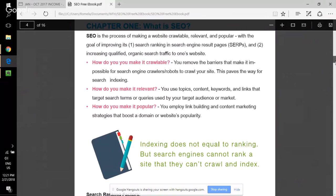So how do you make it crawlable? Google and other search engines have crawlers or robots. These are automated machines that take a look at your website, and then try to understand what it is and what it contains. These are the ones that access your site, and this is the first step before indexing. So how does one make a site crawlable? You remove the barriers that make it impossible for search engine crawlers or robots to crawl or access your site. This paves the way for search indexing, as I've said.